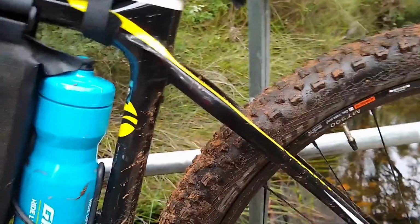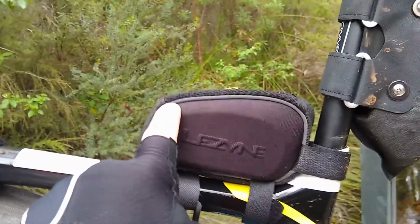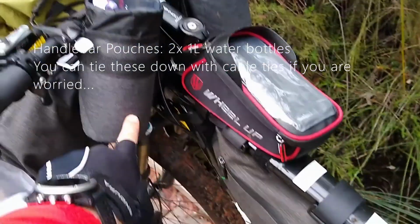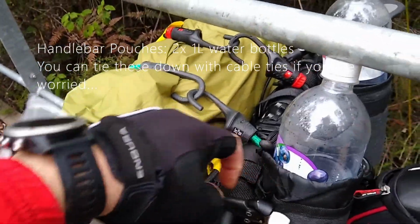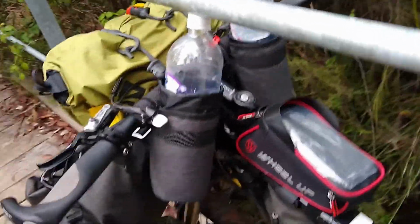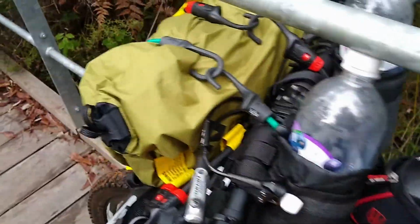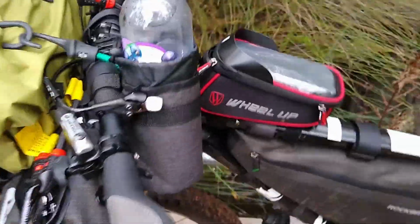This is just a little snack bag that I've actually got my bum cream in, and my sunscreen. And then the two more surprises are these cheap little pouches. I think they were 15 bucks each. Their Velcro looks really flimsy, really no-name brand stuff. But I've had a liter bottle in each and they haven't moved either. They don't fit really, there's a lot of stuff on the handles, but so far so good. I must be honest, I haven't had any trouble yet.